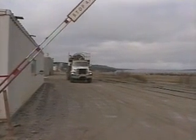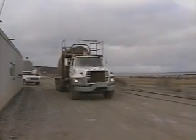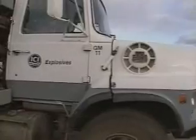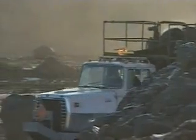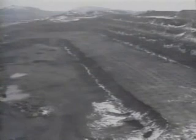The product was manufactured here in Labrador City at a plant which is run by ICI Explosives. We used to get up to eight truckloads, each one carrying 9 tons of explosives per day, and that is a lot of explosives for a day.